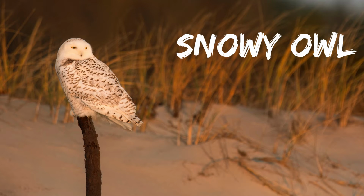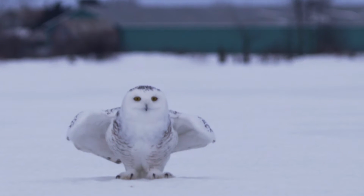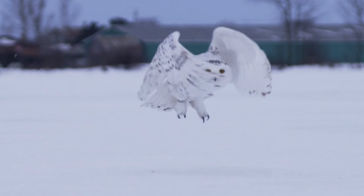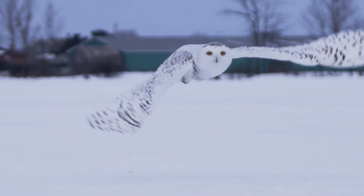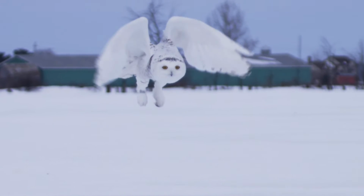Lastly, a rare and majestic visitor, the snowy owl. While they are noted as infrequent visitors in Nebraska, in recent years snowy owls have been pushing farther and farther south in search of food. These birds are not easily missed as they prefer to hunt during the day and are easily spotted sitting on fence posts and other perches.